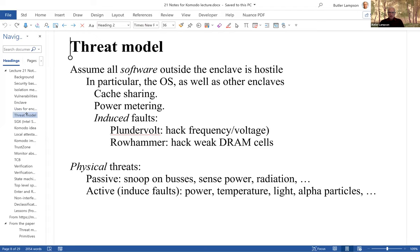You may be able to sense the amount of power that the chip is using, electromagnetic radiation from the chip, acoustic radiation from the chip, all kinds of things like that. And there are active physical threats, more or less along the same lines as the induced faults that I was describing before.